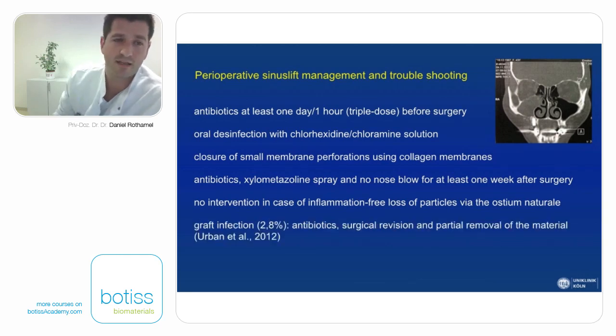However, sometimes we see graft infections. This is a study by István Urban published in 2012, showing 2.8% of graft infections. Then it's recommended to use, of course, antibiotics and to perform a surgical revision, but just a partial removal of the material. Sometimes when you open it, you can clearly identify the area that is showing this pus formation or the infection. Then it's recommended, following the publication of István Urban, that we just partly remove the material.